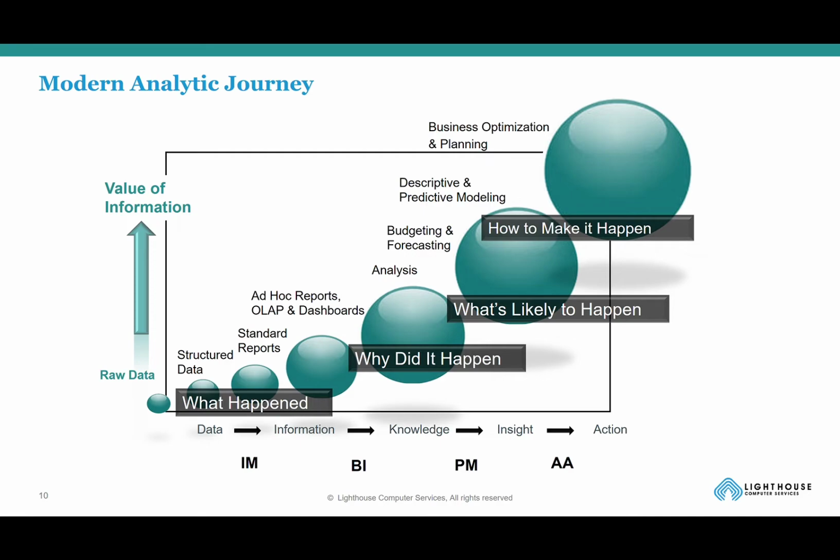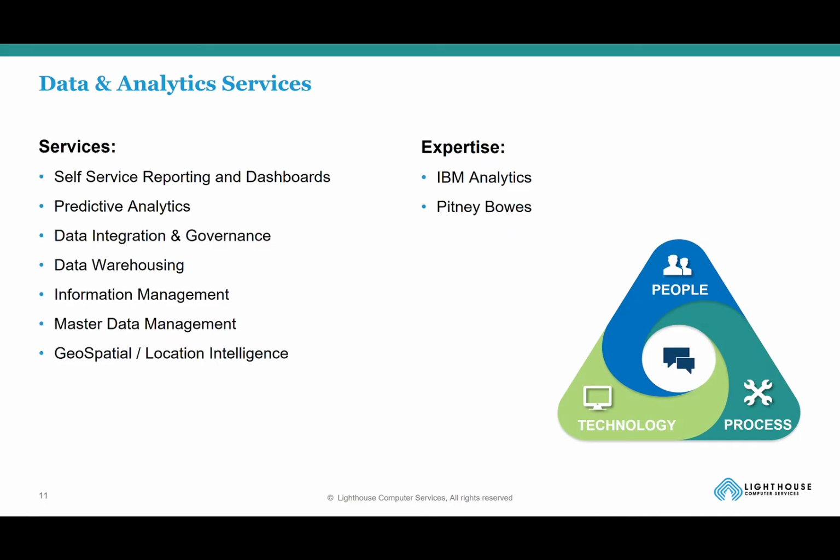So really strong capability with master data management and data governance, all applied throughout the whole analytics journey. And we think we have a very complete offering, again, from a product, a service, a training, and a mentoring standpoint, and we really consider ourselves to be able to deliver best of breed to you in any of these areas.